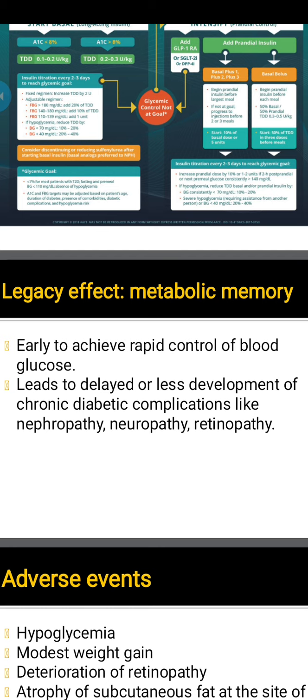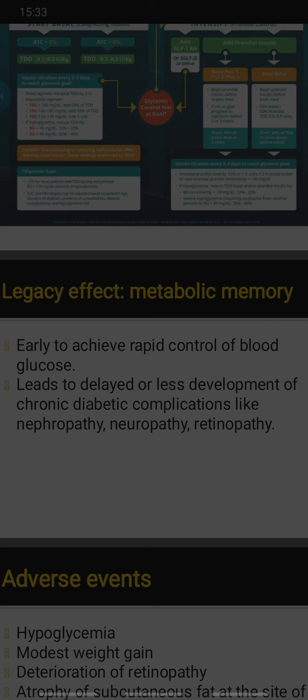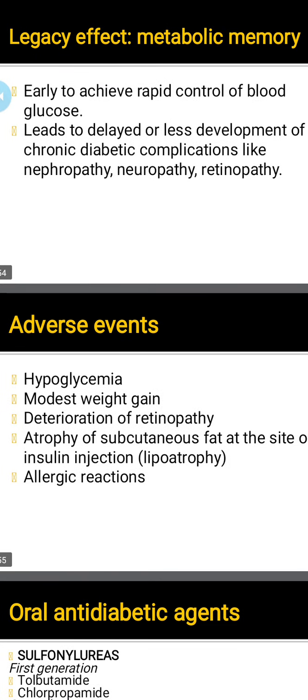So if the patient's blood glucose is very high, suppose 300 fasting, 400 postprandial, initial therapy with insulin for a few days will decrease the blood glucose significantly, and that will delay the initiation and progression of these complications. So that's why initial therapy with insulin is very important in type 2, where blood glucose is very much raised at the time of diagnosis.